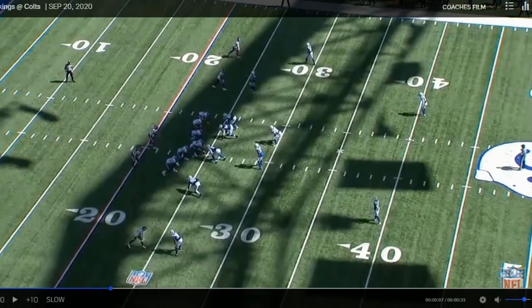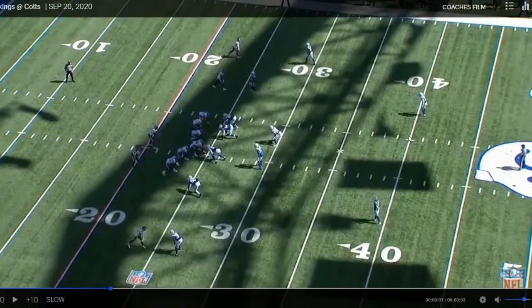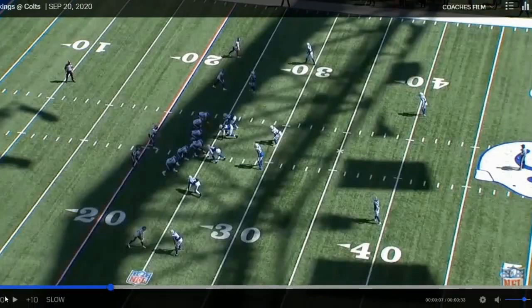And when you're playing zone, your responsibility is make sure that no one bursts by you. Make everyone catch in front of you and then come up, make the tackle, try to make a play on the ball. Well, let's watch how Julian Blackmon does this.